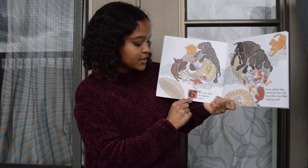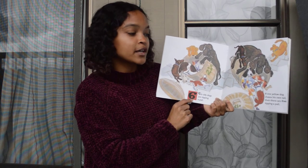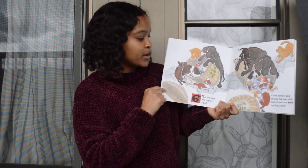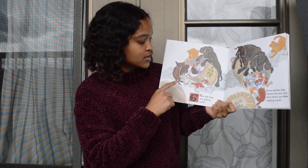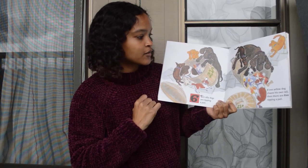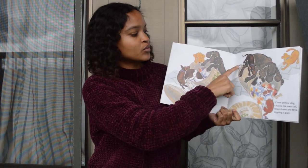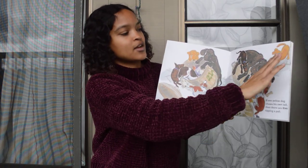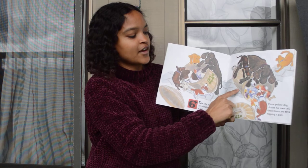6 silly dogs are tipping a pail. If one yellow dog chases his own tail, then there are 5 tipping a pail. 6 dogs, take away 1, leaves you with 5. 1, 2, 3, 4, 5, 6. Take away 1, and you have 5.